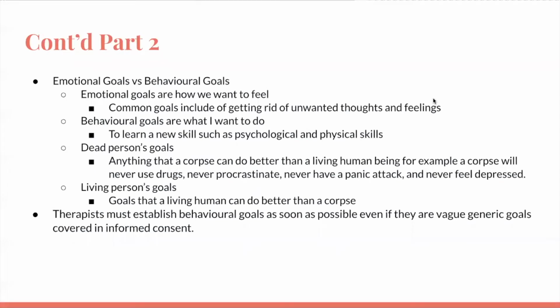Emotional goals versus behavioral goals. Emotional goals are how we want to feel. Common goals include getting rid of unwanted thoughts and feelings. Behavioral goals are what I want to do, such as learning a new skill, a psychological or physical skill.